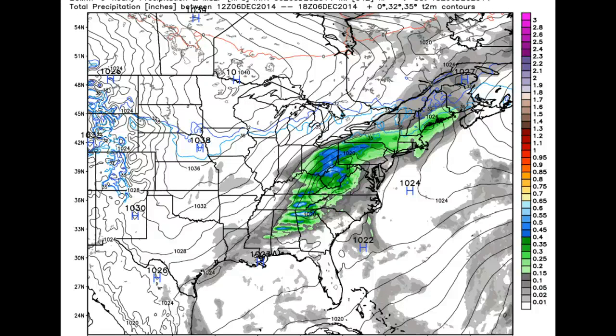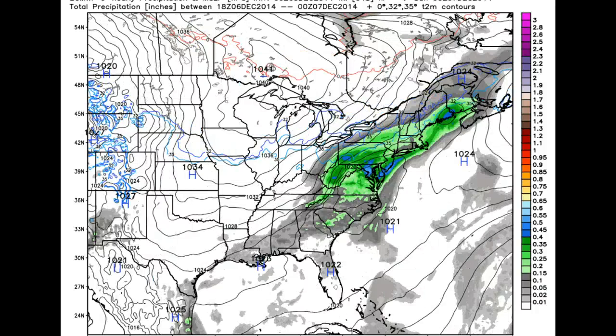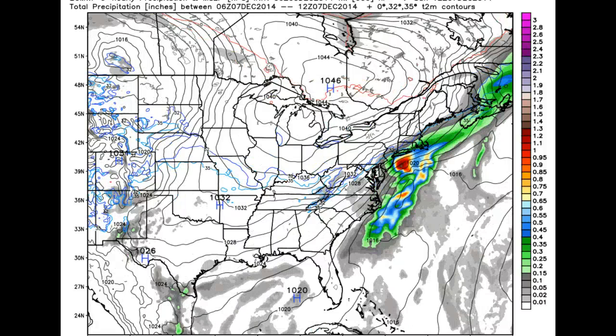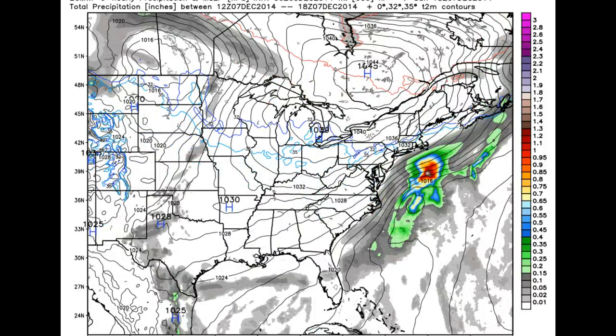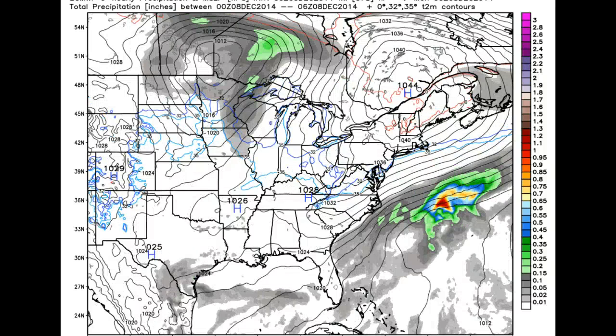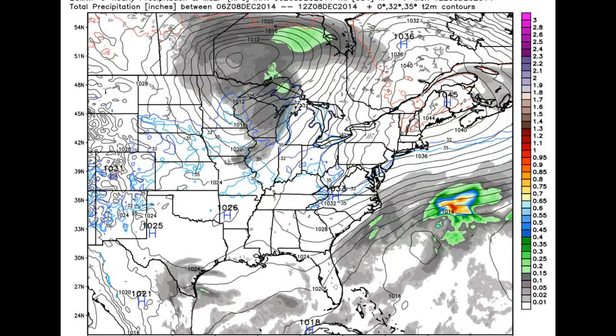Now, looking at the more trusted modeling here, this is again valid during the afternoon Saturday. We'll see that precipitation start to work across mainly southern Vermont, the southern half, and then begin to work on out as a 1046 hectopascal high pressure system tracks across Quebec and right into our neck of the woods here, creating pretty decent weather, as a matter of fact, really Sunday into Monday.